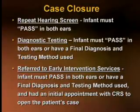You would put that information in and submit your report. And then when they're referred to early intervention, the infant must pass in both ears or have a final diagnosis and testing method used, and an initial appointment with CRS to open their case. Those are really the brief guidelines of when you can close a case.